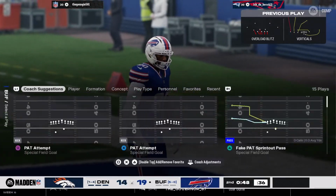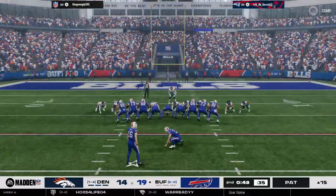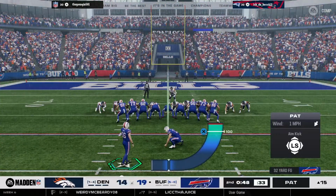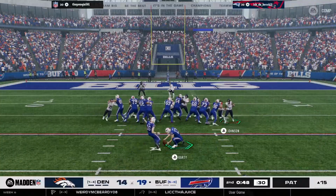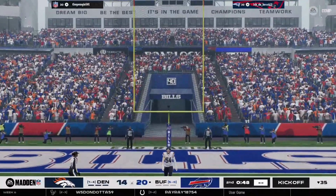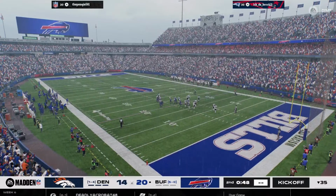A receiver this skilled, well, he's got every route in his back pocket. But sometimes simple is better. No complicated cuts, no double moves. You just go run right by him. Extra point up and good from Bass. And the Bills push their lead to 6.